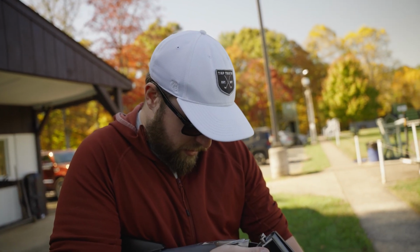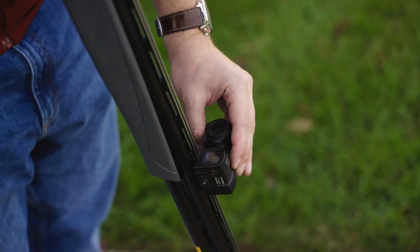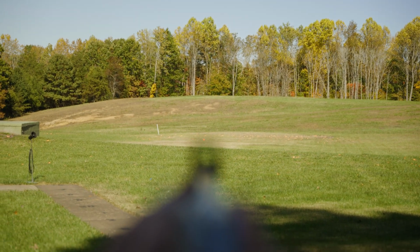So that's the goal. For one, you don't have a giant knob on the side as you do on the S1. On the S2, it's just a much cleaner look overall, and I think I'll be able to acquire with this a lot easier than with this one.